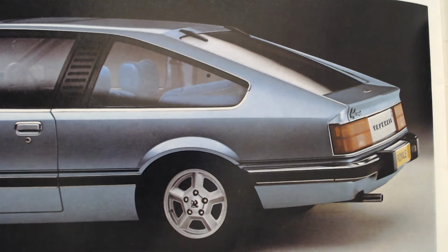Certainly I think it looks a lot better than the saloon. I love that rear on there, and certainly in 78 this would have looked something really special driving around on Britain's roads, I would say. It looks a good quality car from the outside, although I don't think the quality was that good, but still, it does look a nice quality car, and I do like the colour scheme for this particular one.